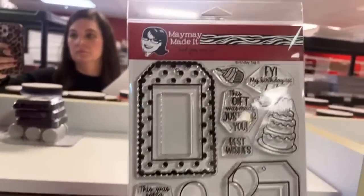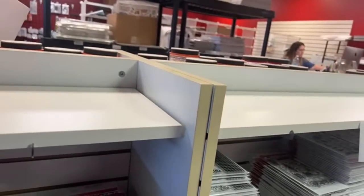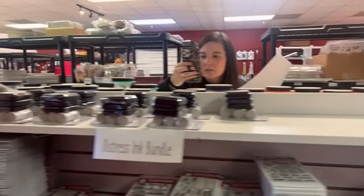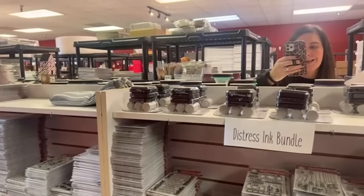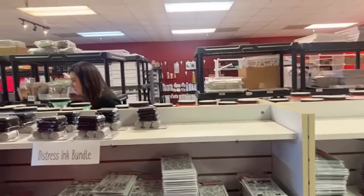This one is Birthday Tag It, but you probably are not looking for Birthday Tag It. Christmas Tag It is $238. Oh, I might have missed something. Let's see. Tag It. Oh, there are zero available on Tag It. It's A158. See what it looks like, and then I'll see if we have it next door.